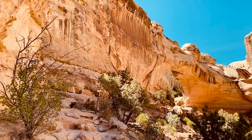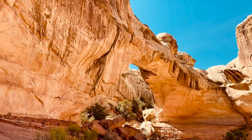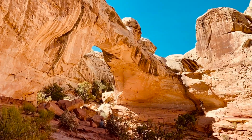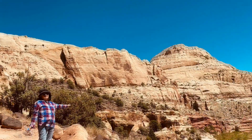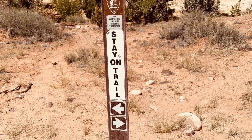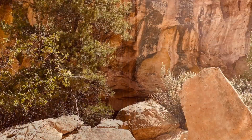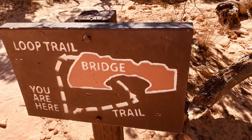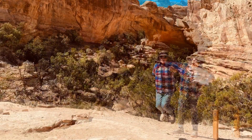In this picture, you can see the view of the Hickman Bridge from afar. It's still like a 5 to 10 minute walk to reach the Hickman Bridge. And here we are, we're almost there, and we just have to stay on the trail. And we finally reach the Hickman Bridge.